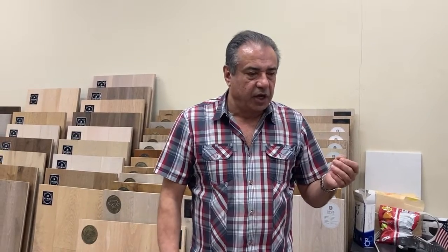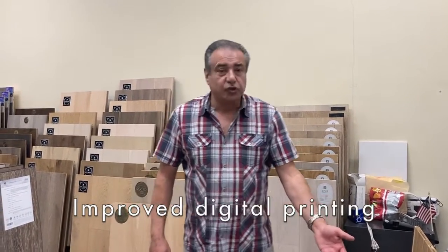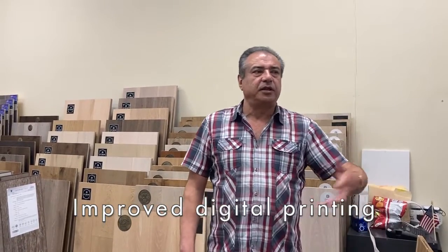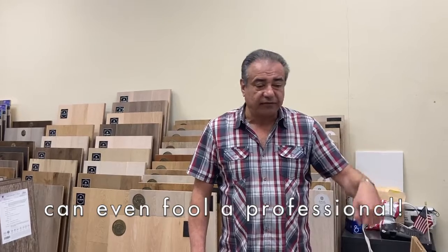Now the question still in the industry is, obviously, how good does it look? A lot of people say, I don't want to go for the fake look. Well, even in the old days, they used to take actually a real picture of a hardwood floor and put it on top of the surface. They're still doing the same thing, except in the last 10, 15 years, the digital camera technology has improved so much. They look so real that honestly, after being in the business for 35 years, sometimes I walk into people's home, I actually have to sit down and tap the floor to see if it's real or not.